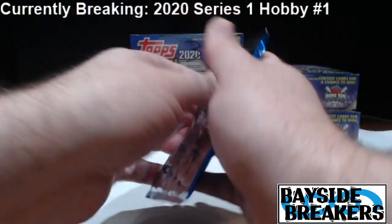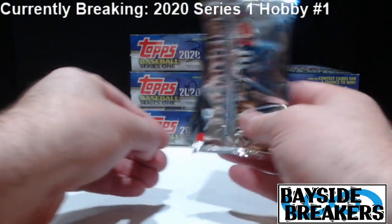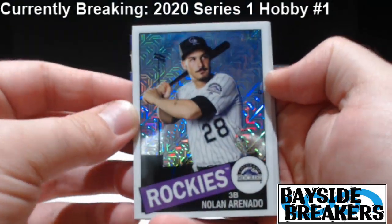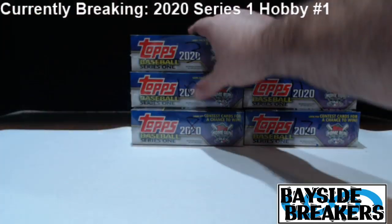And let's hit up the silver pack. I saw that you sent me something. I can't access the chat from my phone, so I have to look at it on my computer when I get a chance. Nolan Arenado, Keston Hiura, Bo Bichette, and Mike Trout from box 1.